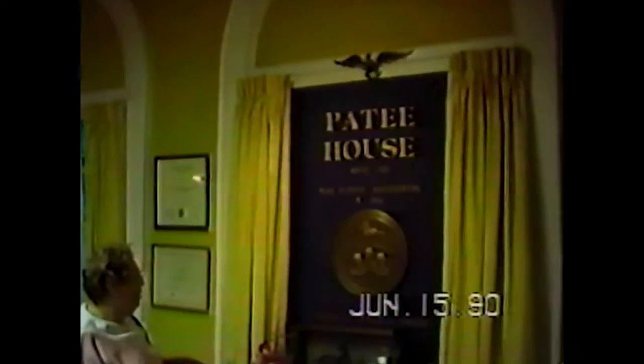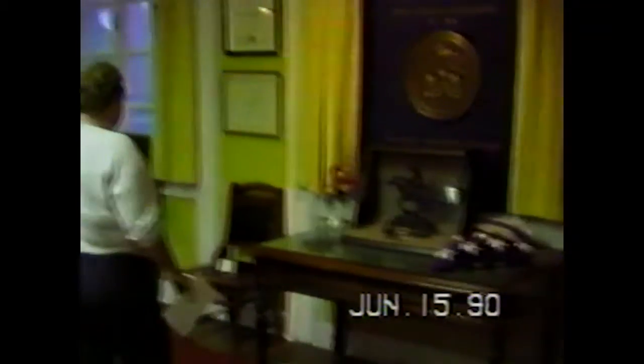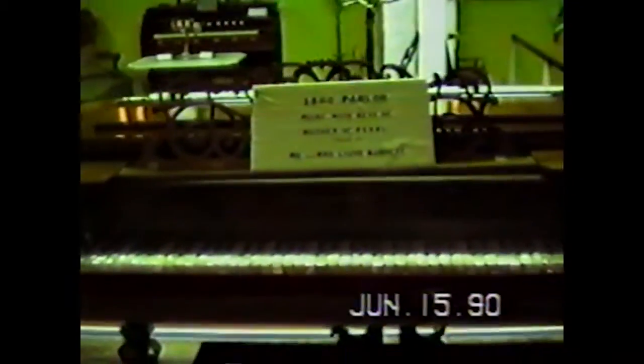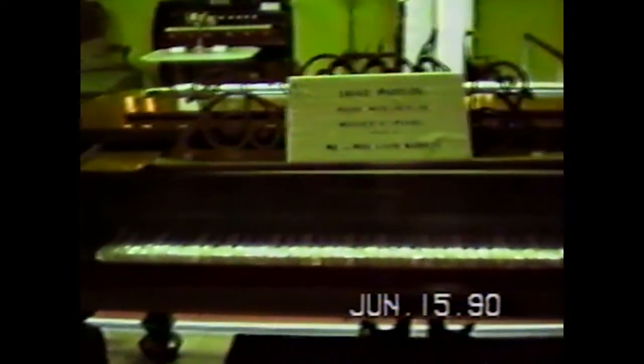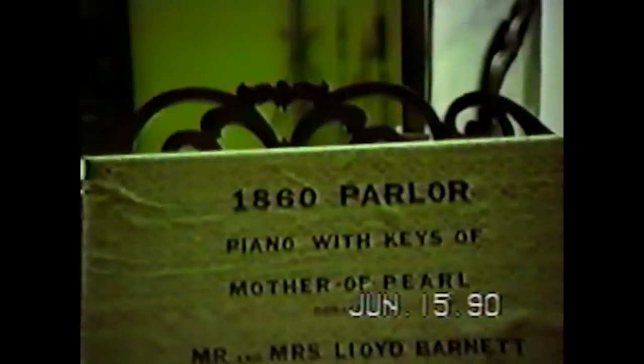Heading off from Farm 1888, Pony Express headquarters in 1860, National Historic Landmark. It says this piano has mother of pearl keys from 1860.